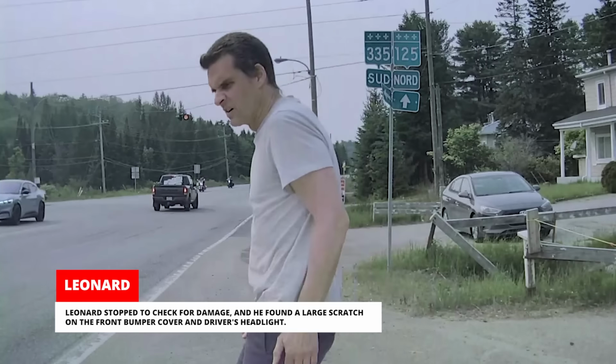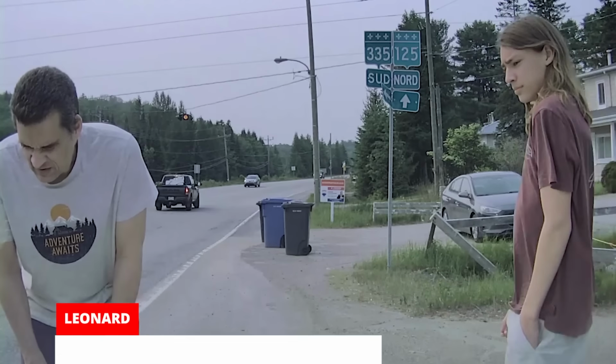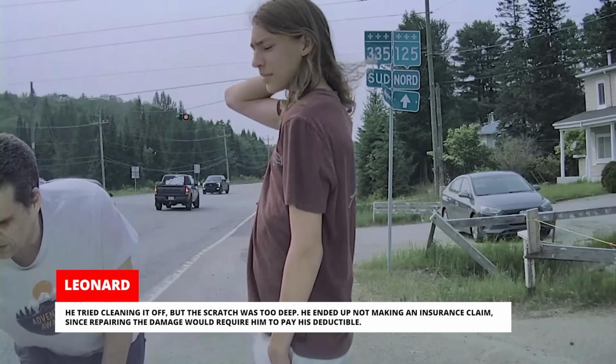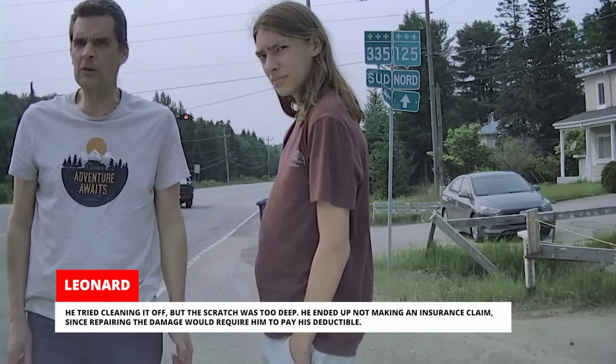Leonard stopped to check for damage, and he found a large scratch on the front bumper cover and driver's headlight. He tried cleaning it off, but the scratch was too deep. He ended up not making an insurance claim since repairing the damage would require him to pay his deductible.